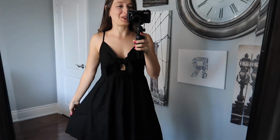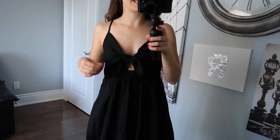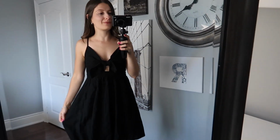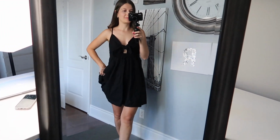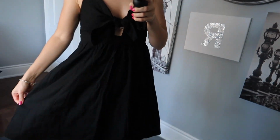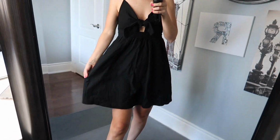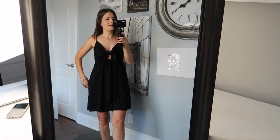This is just such a simple black dress that is like perfect for any occasion. If you don't know what to wear, this is the dress. This is so cute. I love the little bow detail. I just think this is so feminine and like cute for a date night with a pair of heels, but it's so soft and comfortable. You can take this from day to night super easily. And this is like a thicker linen. Do not mind that it's not ironed. It needs to be ironed, but it's so pretty. I love this.